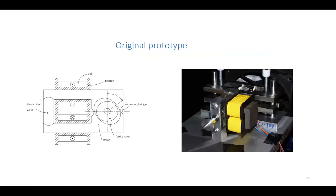I've got one on the bench, just here, if you're curious to have a look at it at the end.